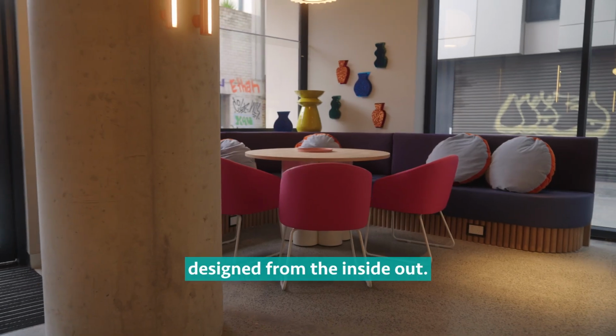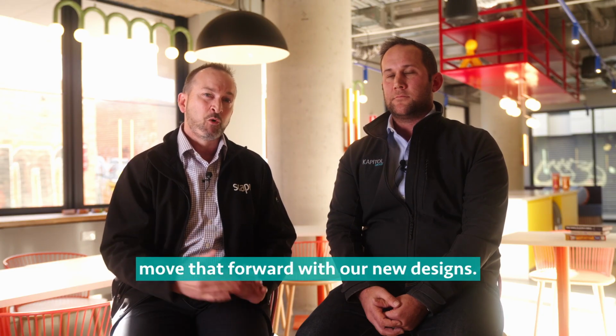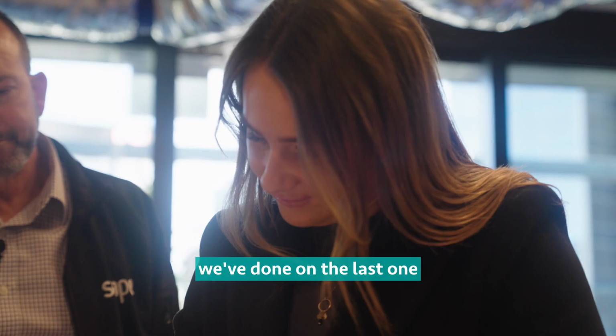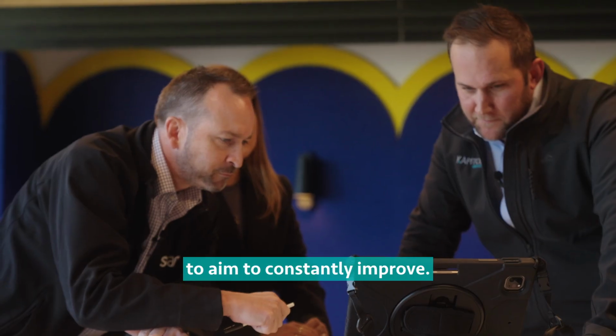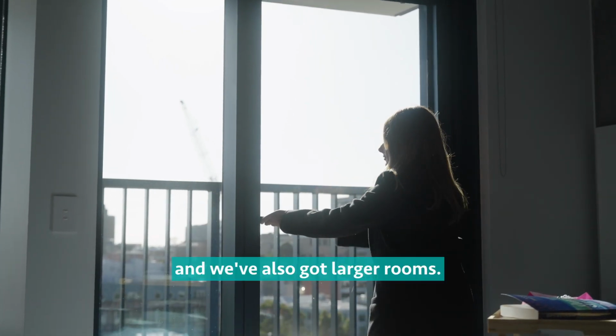Each new building is designed from the inside out. We take what the resident wants and we move that forward with our new designs. Each of our buildings has a slightly different version of what we've done on the last one to aim to constantly improve. This building here, we've actually got balconies on our bedrooms and we've also got larger rooms.